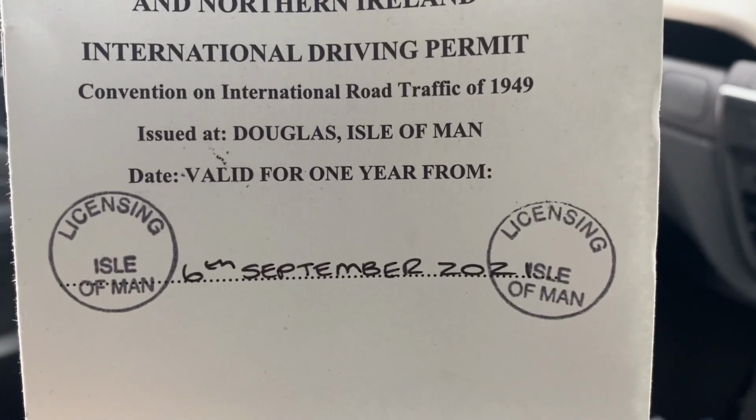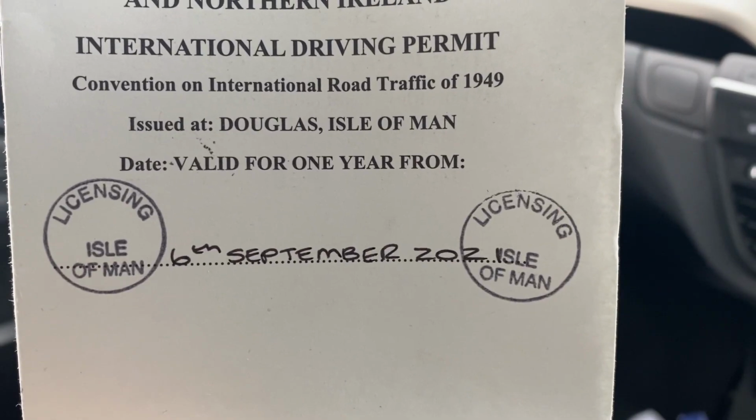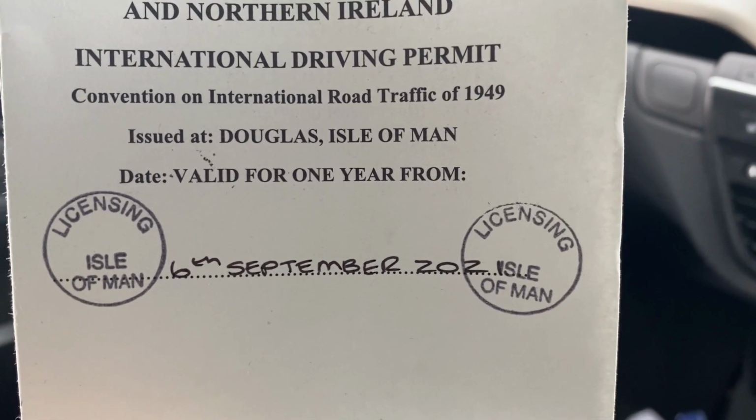The Isle of Man driving license allows you to drive on the Isle of Man and in the UK, but, and this is quite important and very few people seem to know this, it does not allow you to drive in Europe. So if you are planning to drive in mainland Europe on your holiday or something, then please get an international driving license, which I think costs you about £11, and you can also get it from the post office here. Also, unlike in the EU, where an international driving license is valid for 3 years, ours here is only valid for 1 year.